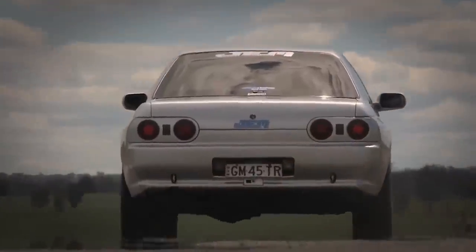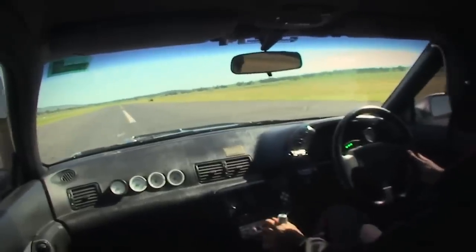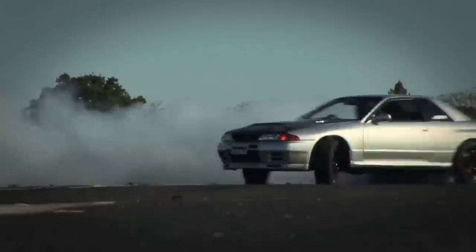William's GTR was super reliable and consistent. He made more passes than any other competitor, and all eight of his timed ones were between 11.2 and 11.5. He must have made over 20 passes at the airport and made sure he finished in style.